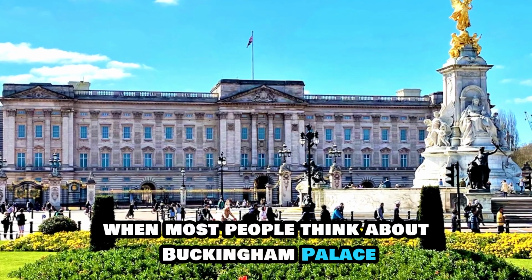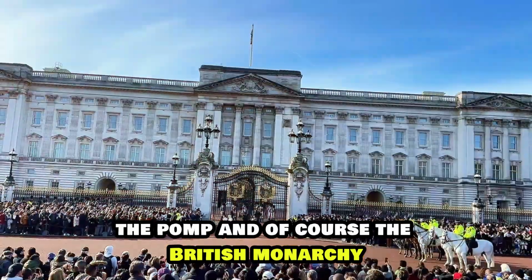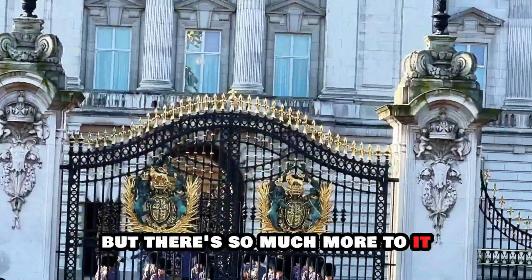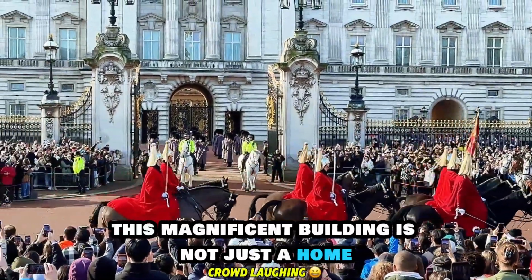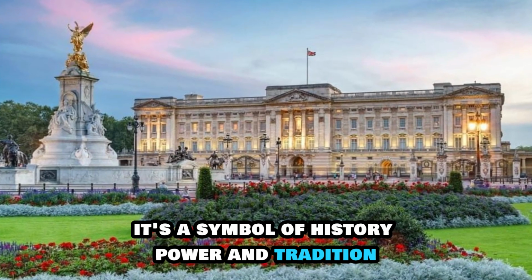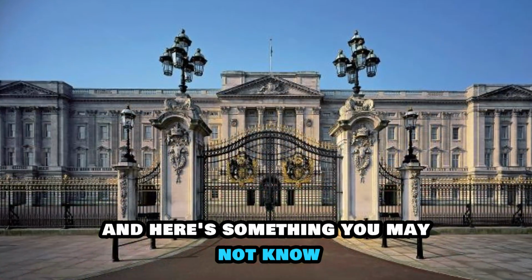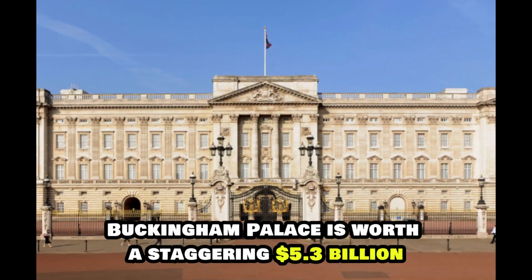When most people think about Buckingham Palace, they imagine the grandeur, the pomp, and of course, the British monarchy. But there's so much more to it than just being a place for royal ceremonies. This magnificent building is not just a home, it's a symbol of history, power, and tradition. And here's something you may not know: Buckingham Palace is worth a staggering $5.3 billion.